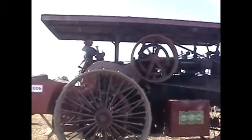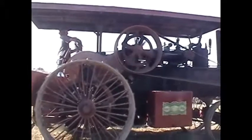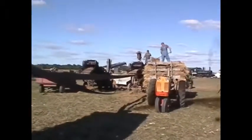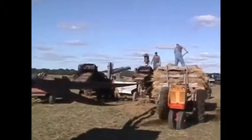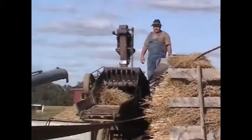So, the steam engine is getting all worked up. Okay, and you can see it is really hot. Those wheels are spinning fast. And it gets the belts moving. And then if you look down there, the belt is turning the threshing machine.